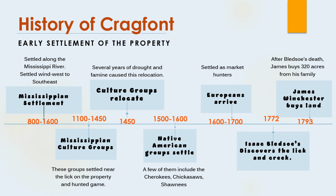In 1772, Isaac Bledsoe discovers the lick and the creek on the Cragfont property. In 1793, James Winchester buys the land after Bledsoe's death and bought approximately 320 acres from the Bledsoe family.